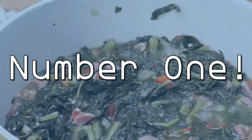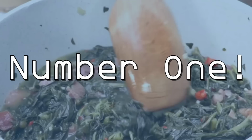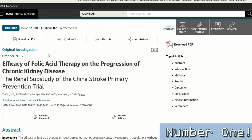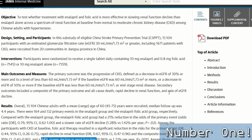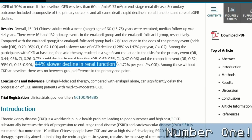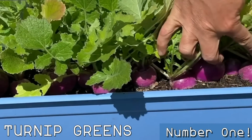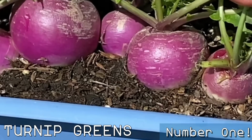Okay, time now to see a food that should be consumed with abandon. This is a food incredibly rich in the vitamin that has been linked to a 44% slower decline in kidney function. And we can get this vitamin from turnip greens. Oh, talking about underrated foods.